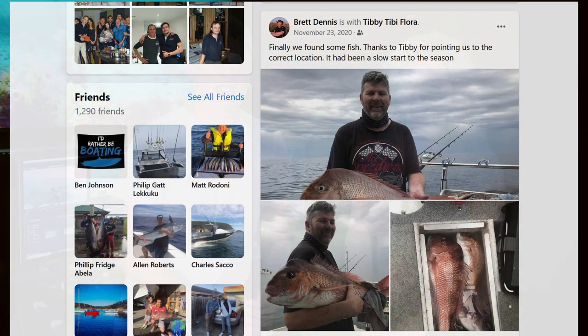The next picture is a successful story of a happy fisherman. My friend Brett Dennis, who's a great fisherman, had a slow start of the season on the res. I gave him a location which actually worked on those days for me, and we got quite a few snappers there. So he became another happy fisherman.